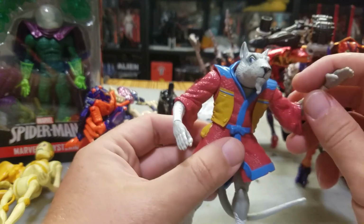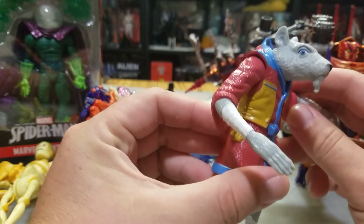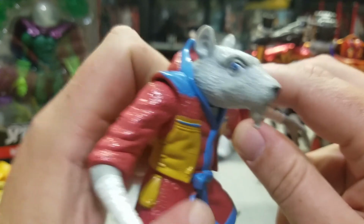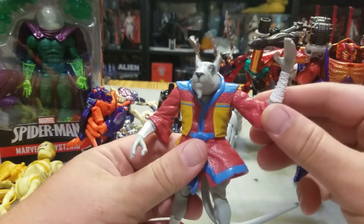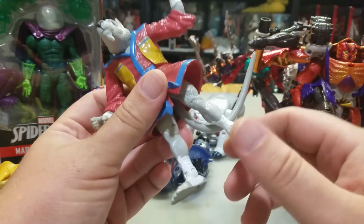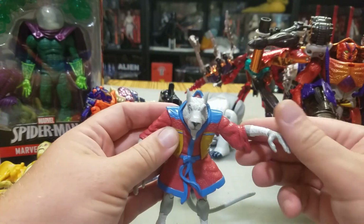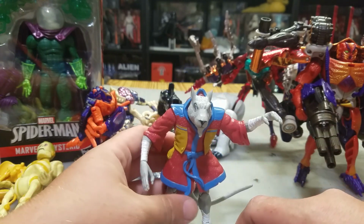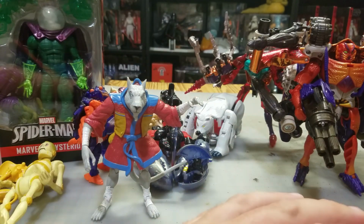So this is Splinter, and I want to say this was from the Next Mutation line. It is a very good looking Splinter. That's a really good looking face sculpt. But the articulation's awful. Look at how weird this arm is. He's like, karate chop. The articulation's weird. I don't get the articulation. I'd much rather have better articulated joints in the arms than the legs, but it just depends on the figure, I guess. I just don't like the articulation.